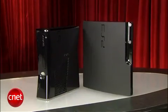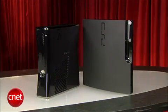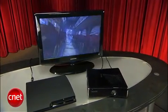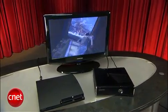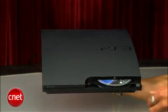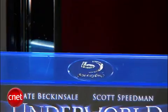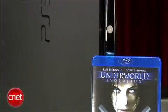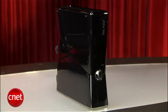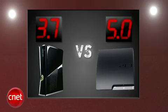Both of these consoles are $299 at their entry level, and you guys can argue all you want about who has the better games and who has the better graphics, but when you're talking about value, it really comes down to one thing, and it's the PS3's Blu-ray player that will support 3D content into the future and makes the PS3 Slim more than just a gaming console. And if you want to play online with your Xbox, you'll still have to pay $50 more per year. In the final round, the PS3 Slim gets a perfect 5, and the Xbox 360 gets a 3.7.